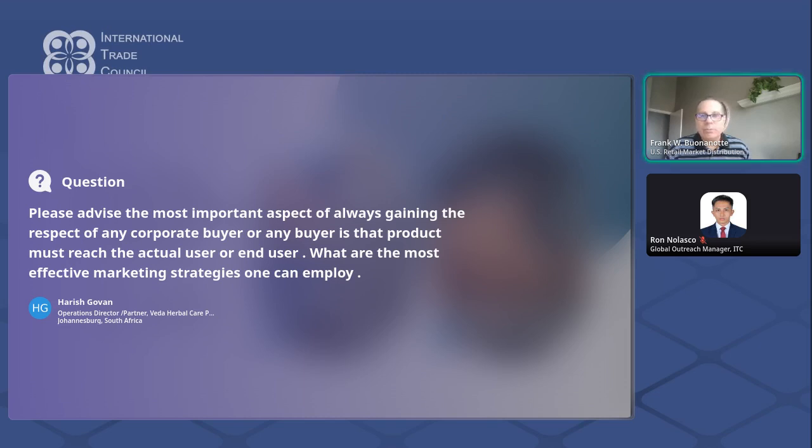in their in-store circular or newsletter. They may require you to appear at certain trade shows from time to time. They may require you to guarantee that your product is going to sell. And the way they do that is if your product doesn't sell, they may require you to buy it back from them, meaning take the product back and give them their money back.